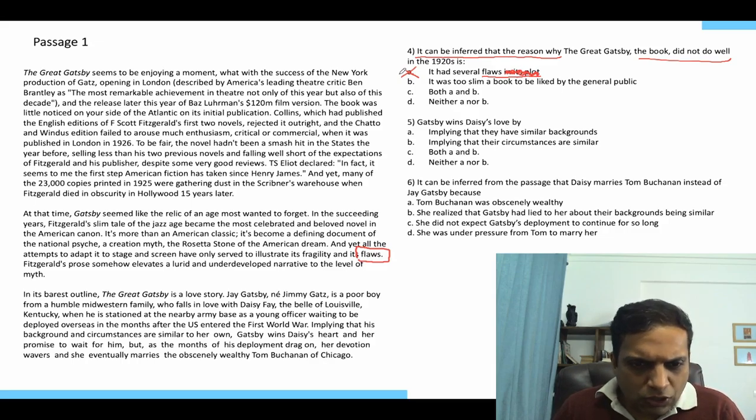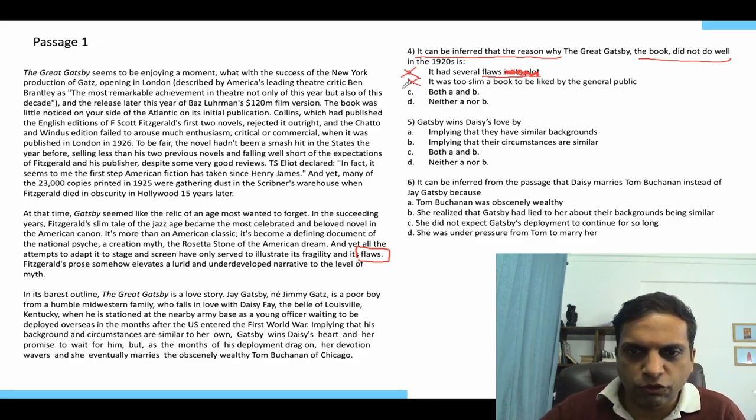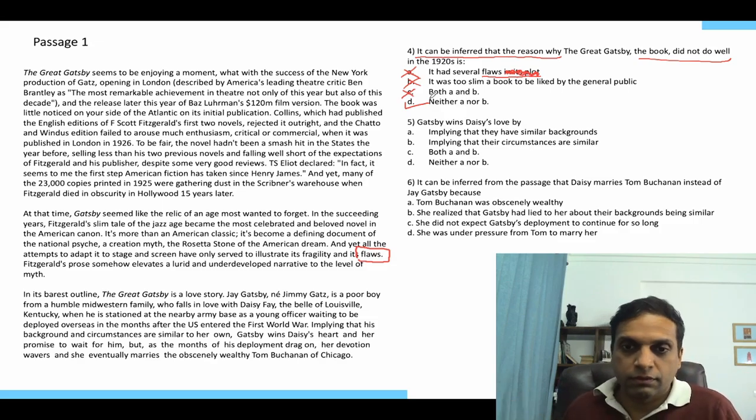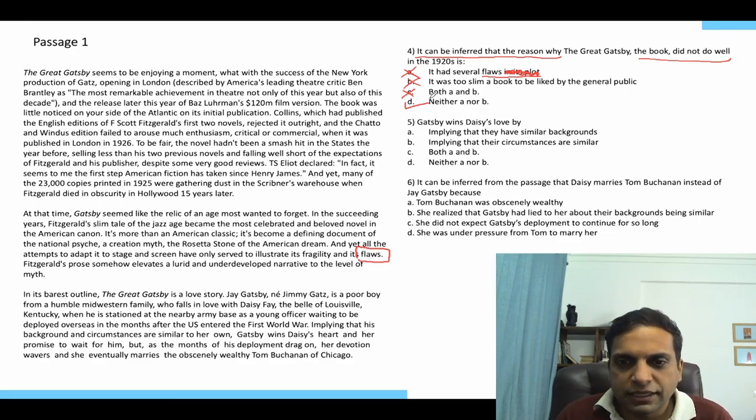It does not, again, establish any cause and effect between the size of the book. I'm just wondering if the size is mentioned anywhere at all. No, size is not mentioned and no cause and effect has been built. B is wrong. Therefore, if A is wrong, B is wrong. Obviously, both A and B have to be wrong. The answer is neither A nor B. There is no causal relationship established between the success or failure of the book and any reasons for it. Therefore, D.